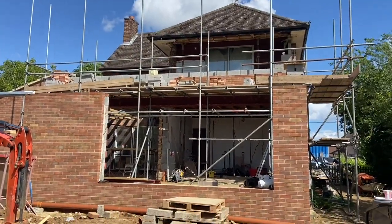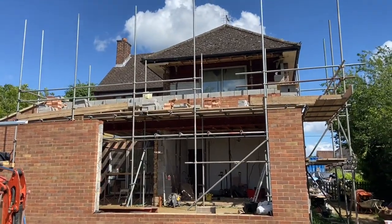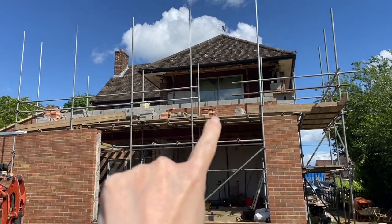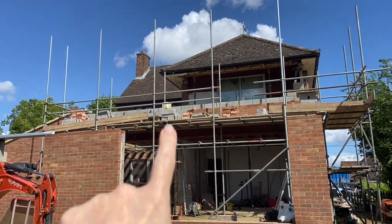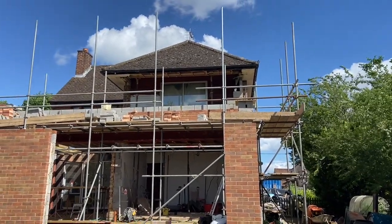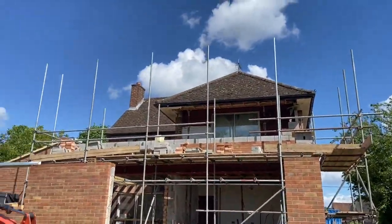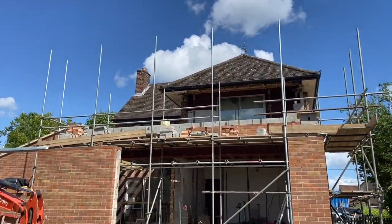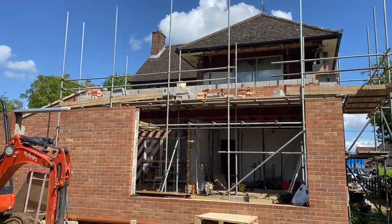Right. Here is the new wall. Can you see? They have built the wall all the way across there, and down the side. I can't get onto the hot tub because I can't get near it to climb up, but that's what they're going to need tomorrow. I'm going to take you upstairs because I can't see a thing here. Let me take you upstairs.